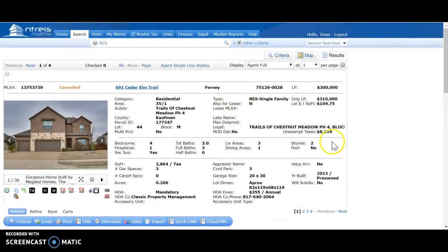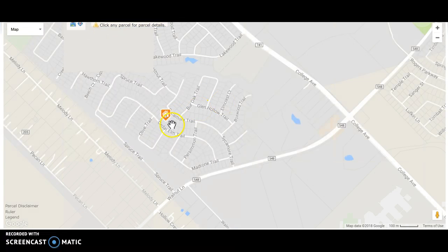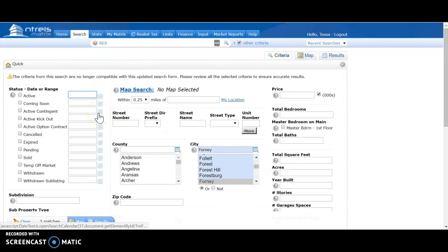So we're going to take all this information and look up the subdivision and run a CMA. Pull it up on the map so we know where it should be located. Cedar Elm Trail. The main roads are Walnut Lane and College Avenue. Okay. So I'm going to copy and paste this. We're going to go back here to the criteria, which will clear everything out. Forney is all it's got.